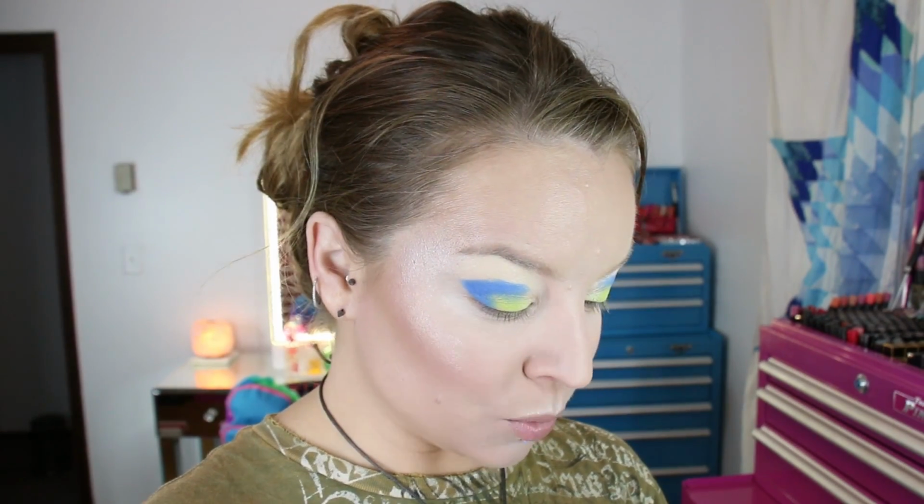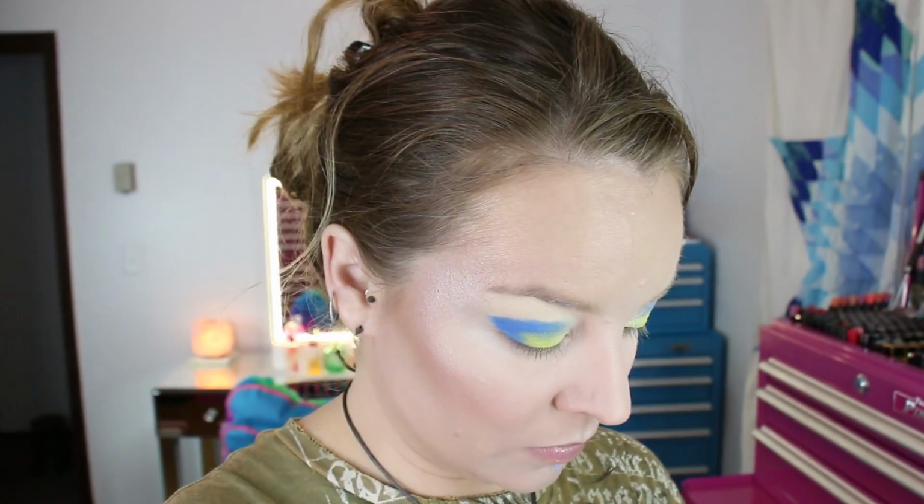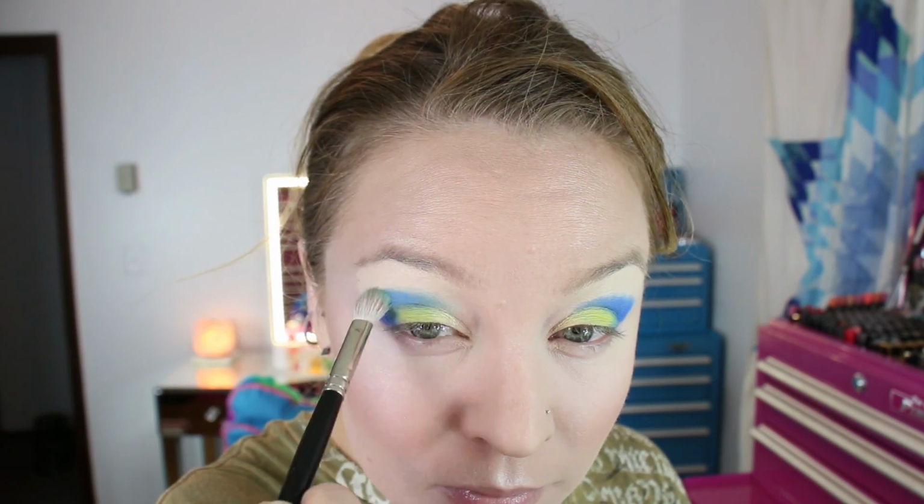Just blend them together. I'm going to go into this color right here, which is a matte teal, on a Hakuhodo J5523 brush. And I'm going to start blending out the blue with that. This is usually where I can tell if these mattes are going to blend well, and they are.